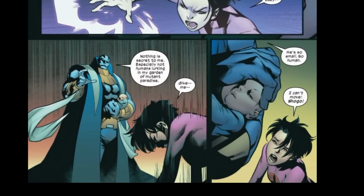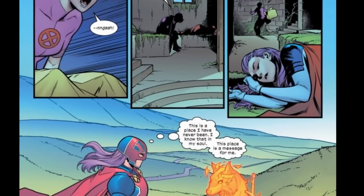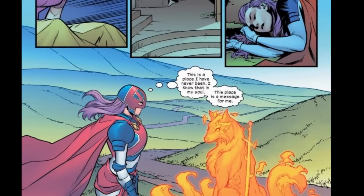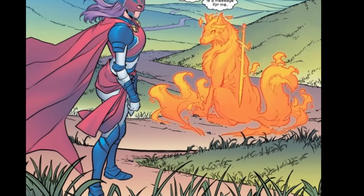Well, Captain Britain's over here having crazy lighthouse-induced dreams as well, of, I'm going to call it a firefox. Is it a firefox or a firewolf? I don't know, but firefox just makes me think of Firefox, so we're going with it.